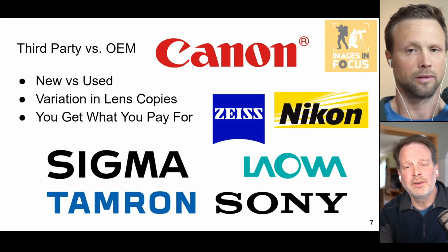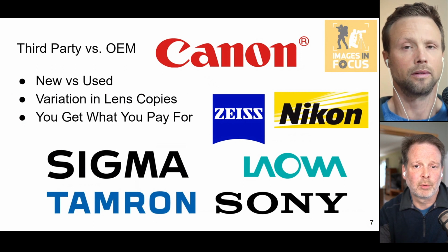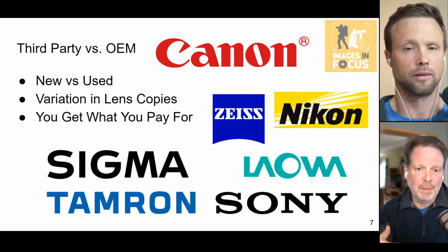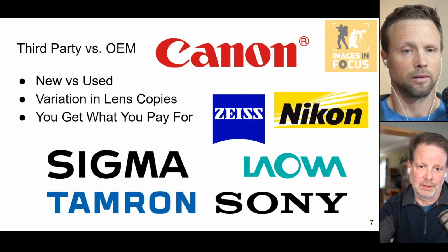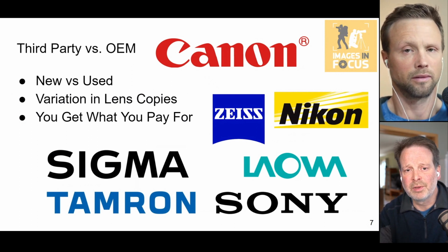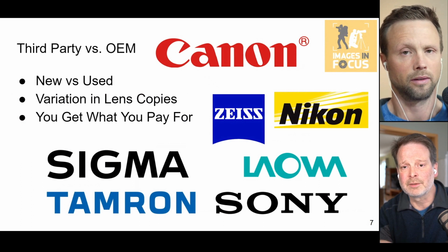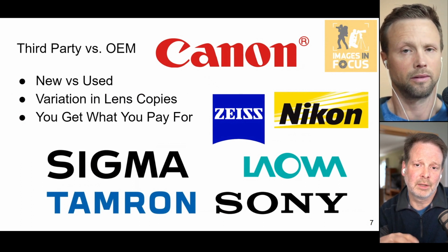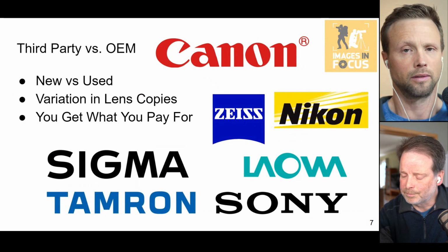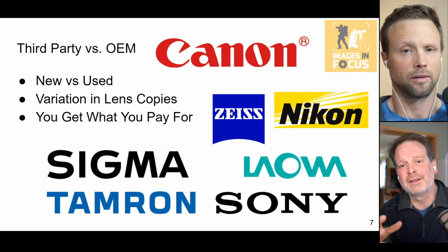Because there's going to be lens variation, even in the same lens from the same company. Like I said, for example, a 24-105. My copy may be a little sharper than David's copy, or David's may focus faster than mine. There may be variation within individual lenses. Now, we don't see that as much as we used to. We used to see that quite a bit with third-party lenses. But the quality control that these companies have instituted is so much better now that you don't see that as often, but it still happens.